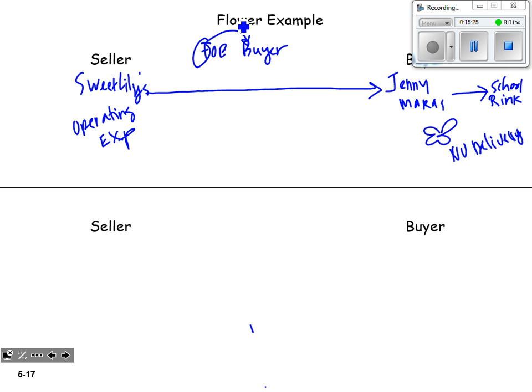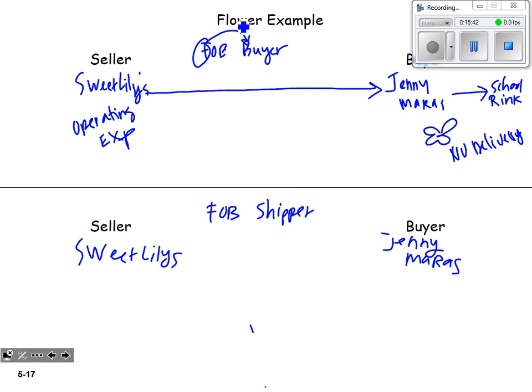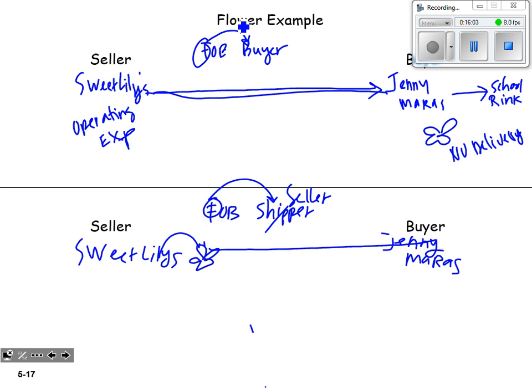Okay. What if I buy the same flowers? Again, I'm buying them. And they say, well, we're going to charge you a delivery, free for the shipper. In other words, the seller. They're free for them, so then the buyer pays. So the minute the flowers leave Sweet Lily's, they're putting them on the truck, I own them. Versus they own them until they get them to me. For me, I have the operating expense, or in terms of a delivery, I had to pay for delivery. So that was an operating expense for me. So it's always free for who? The other person has the operating expense of getting them.